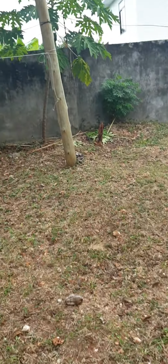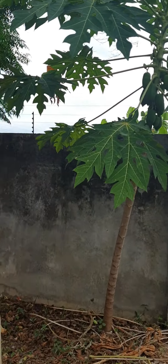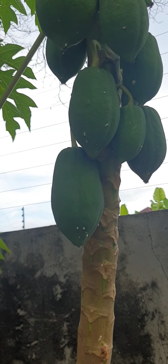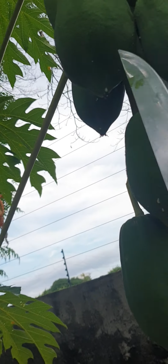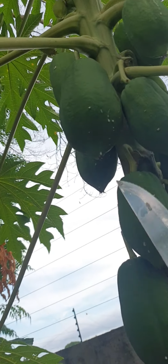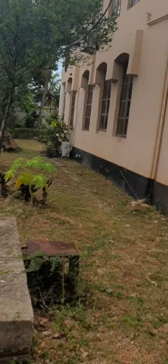Right, this is another papaya tree. This has got some fruit on it, so you can see. Again, literally within hanging distance, we've got papaya there, so you can just cut it off and chop it. So I could, but these are not that ripe yet, so I might leave them to ripen a bit more and then cut some of those off. You can see all the baby ones coming as well.